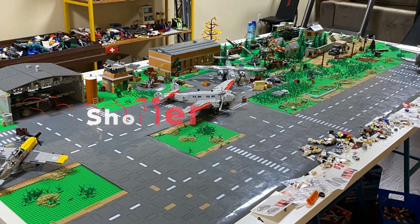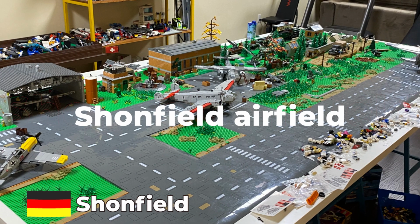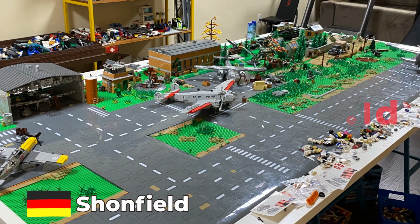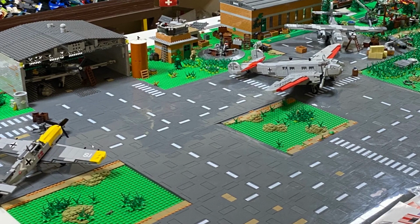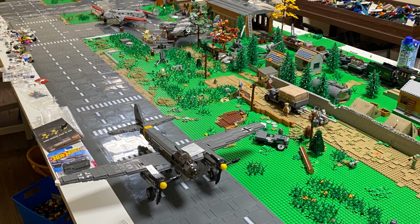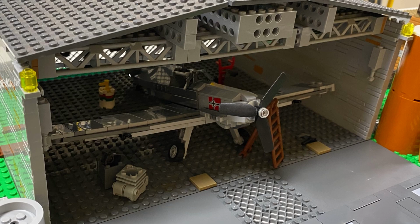Next up is Sheffield Airfield in Sheffield, Germany. This is a 1:42 scale World War II airfield from 1944. And it has got some awesome Lego aircraft and some beautiful scenery around the airport. There is so much happening around this aircraft in the hangar, which is in maintenance.